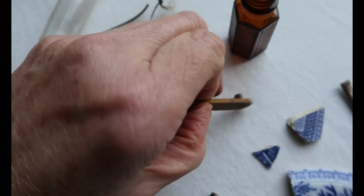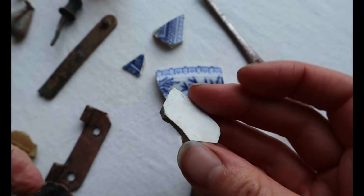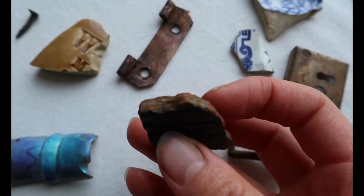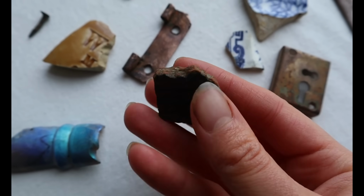Whatever that's supposed to be. Transferware. They all look Victorian or turn of the century. This is possibly Cistercian ware, but might not be. I don't think the clays are red enough. So could it be a bit of a teapot or something? Yeah.